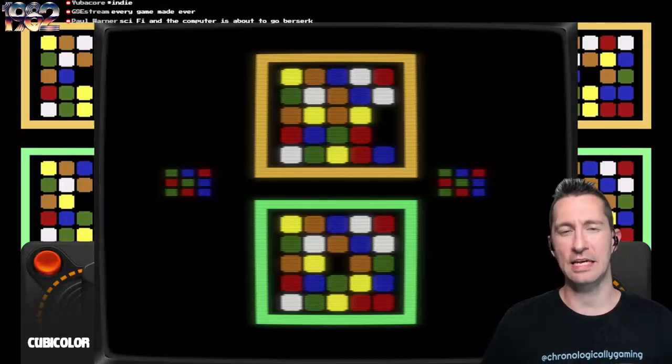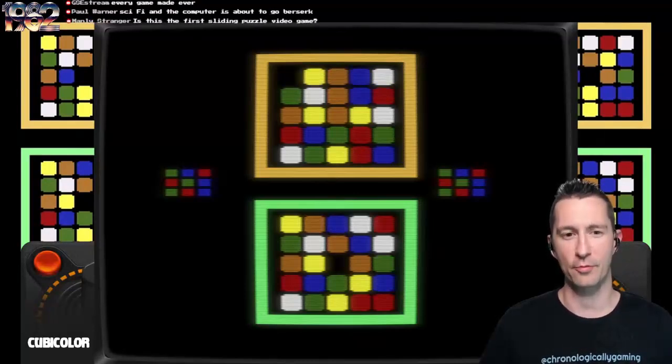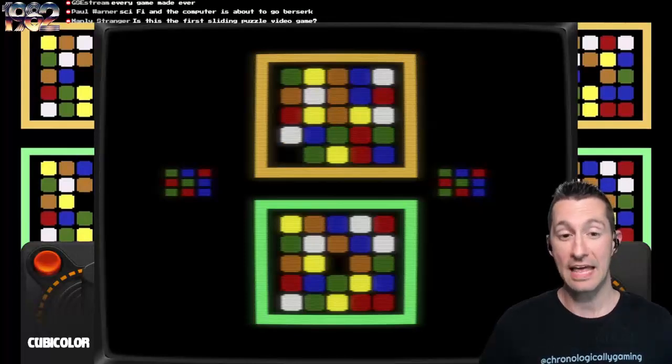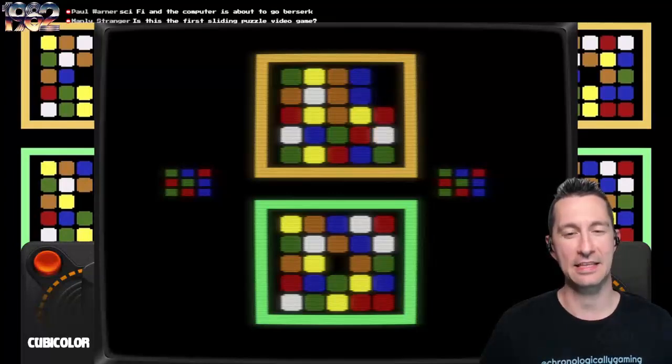You can play this with a second player, which essentially makes this a two-player competitive game where you're trying to race the other player to see who can get their colors to match first before the other person. So as a one-player game, it's just a sliding puzzle, but this marks one of the very first times you could play a two-player split-screen competitive puzzle game, which is just bizarre if you wanted to get someone else to play it with you. So because of that, I think that's pretty cool.